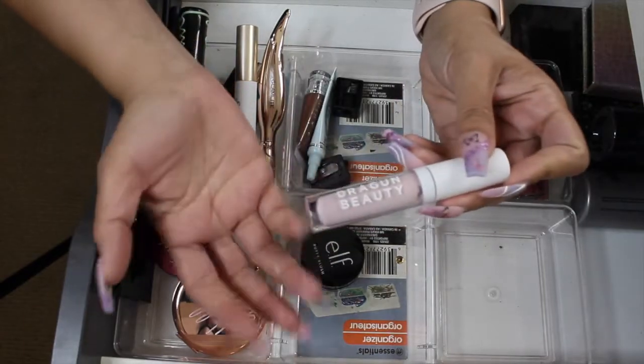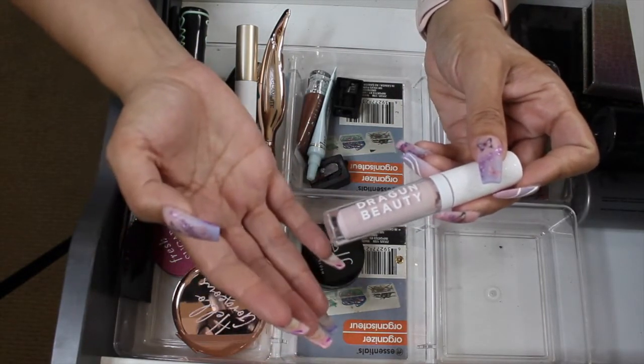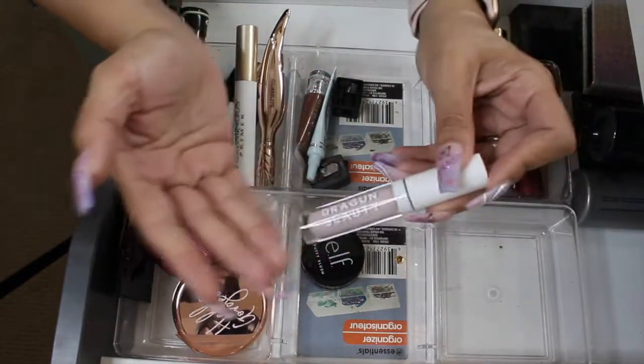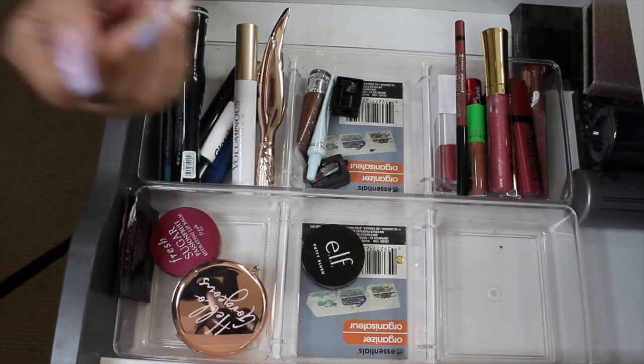The color corrector, honestly, I didn't choose it. I've never tried a color corrector. I think I'm gonna pull it out, and if I need to reach for it as a color corrector, I'll just pull it out whenever I need it, kind of thing.